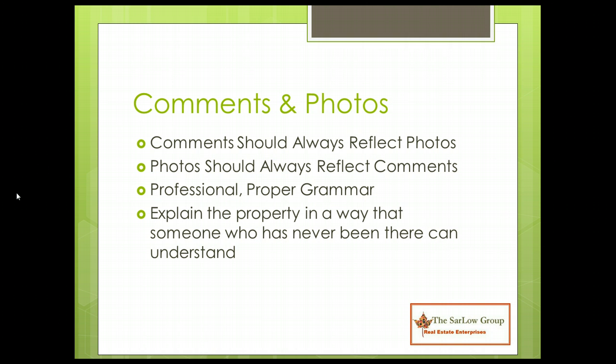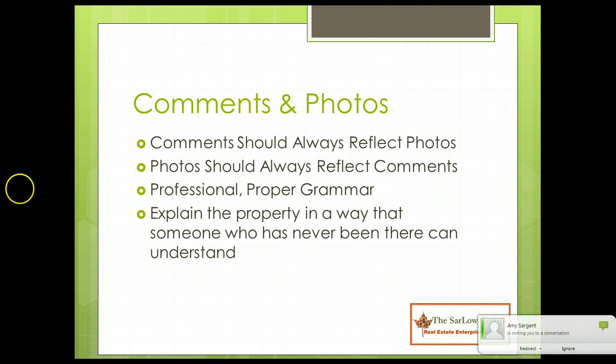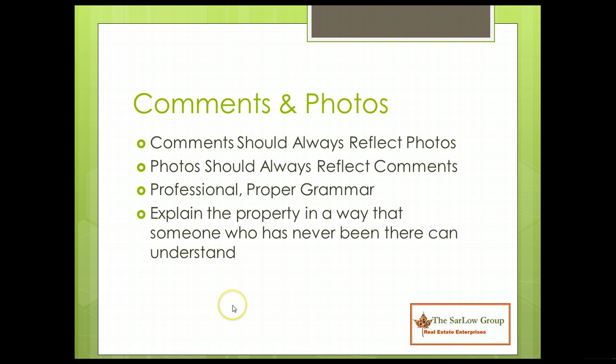If we see in the comments that there's a dog in the yard, we want to be able to see the dog in the photos. If you're reporting the property in good condition, we want to make sure it truly looks in good condition, that it isn't falling apart and in bad condition.